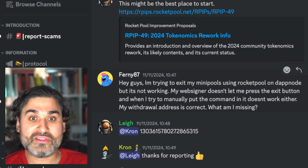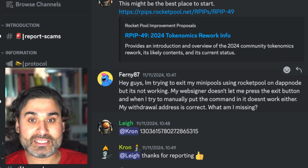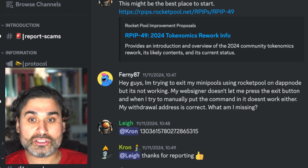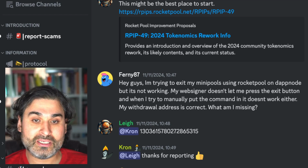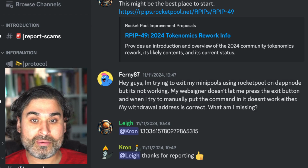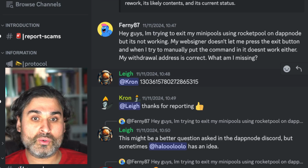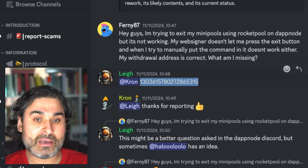was on the 11th, where Fernie says, hey guys, trying to exit my mini pools using Rocket Pool and DAppNode, but it's not working. My web signer doesn't let me press the exit button, and when I try to manually put the command in, it doesn't work either. My withdrawal address is correct. What am I missing?